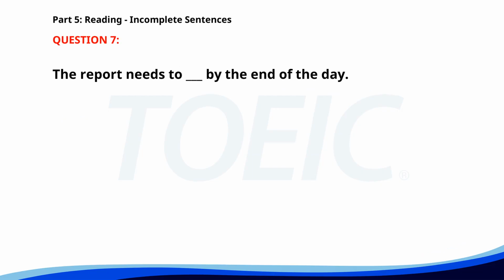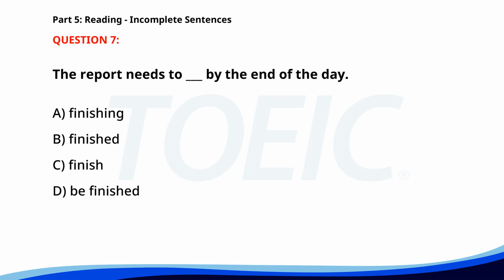Number 7. The report needs to blank by the end of the day. A. Finishing. B. Finished. C. Finish. D. Be finished. The correct answer is D. Be finished.